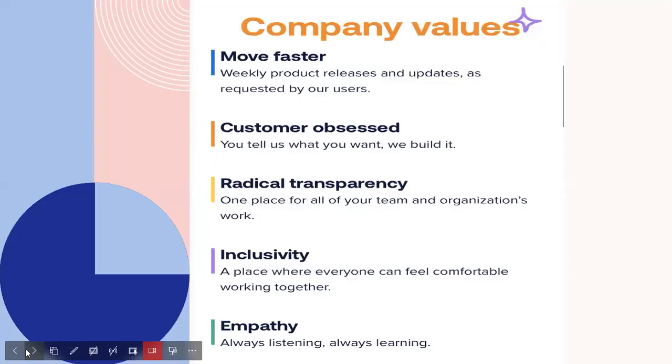The company values. So these are the 5 values that Hive integrates in their organization because this is how Hive is successful, but also this is how they have the positive rates that they have. So starting off, move faster. Move faster is the first value that Hive integrates because it's weekly product releases and updates as requested by the users. So they actually listen to their users. So the users actually have a voice. It is customer obsessed. So basically, as I stated before, they listen to what we want. So you tell us what you want, we build it. With the reviews that they get, they always find a way to improve Hive overall to satisfy the customers.